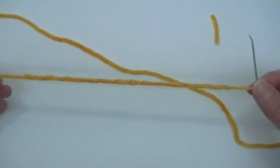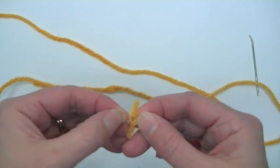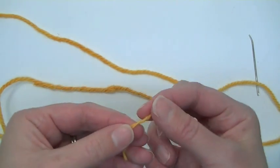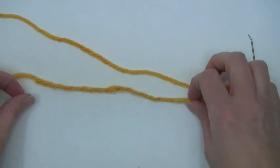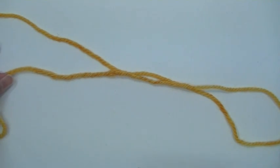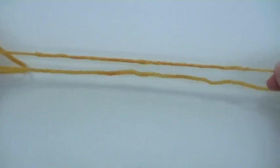But if you have concerns about that, you can separate your plies. So let's say this is a 3-ply here, so you might separate one of the plies out and just weave in 2 plies. But I will show you in a moment why sometimes that is not always a good idea, especially with a loosely plied yarn. So hang on just a moment and I'll show you the next one.